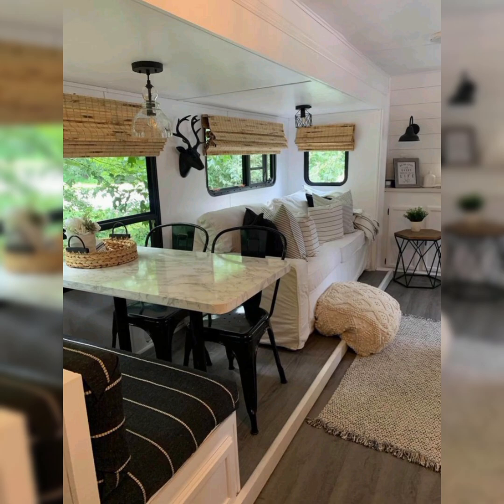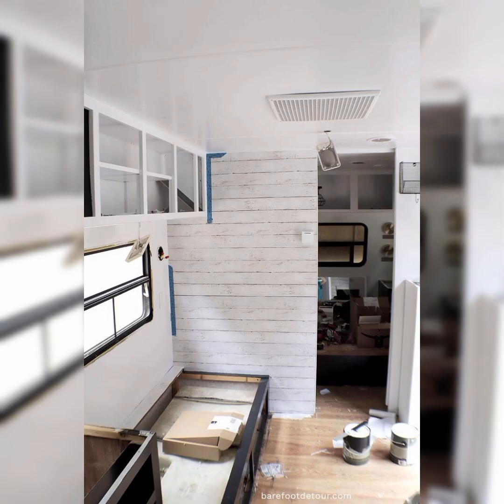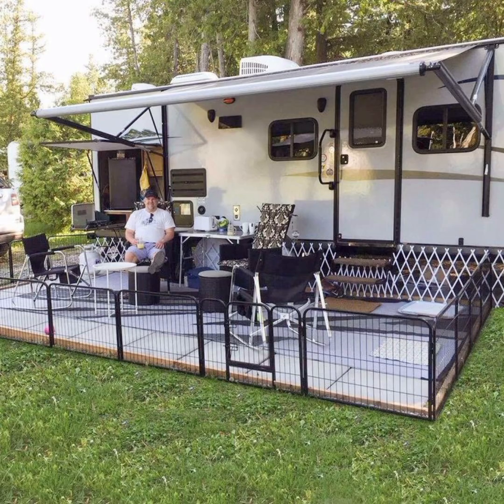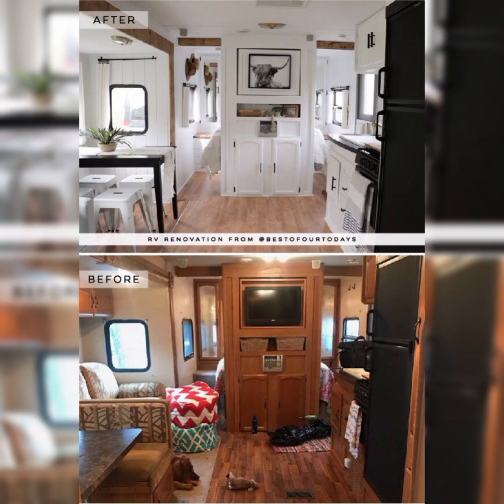These are just a few of the many RV van renovation ideas you can use to make your RV van more comfortable and functional. With a little bit of work and creativity, you can give your RV van a whole new look. Have fun with your RV van renovation and make it your own, and you can transform your RV into the perfect home away from home.